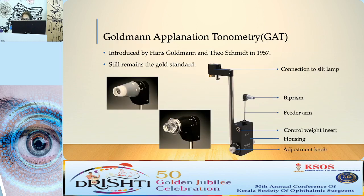Now, as you all know, it is a slit-lamp mounted instrument. You have a biprism, which is the applanating area. Then there is a housing which has the weights and the adjustment knob to adjust the force that you need to apply.